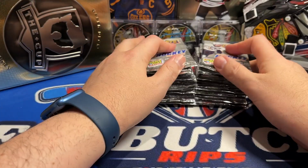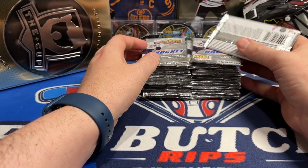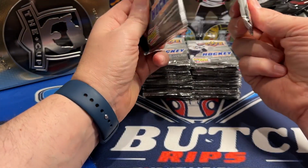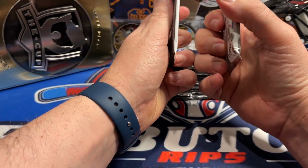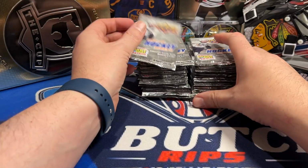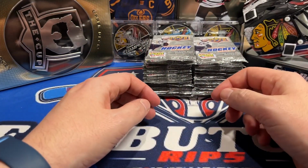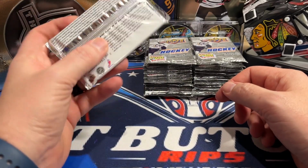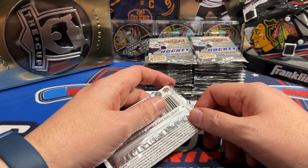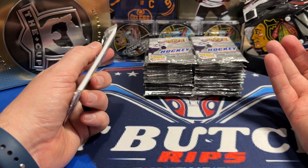We've got 24 packs, 8 cards in a pack. I think this one feels a little thicker. We're gonna put that at the bottom. I think most of the jersey cards are rookie jerseys, but the rookie class is, you know, whatever. It's so-so, or maybe not. Maybe I'm thinking of another series I was looking at recently, but Toews is definitely the guy here.